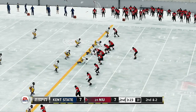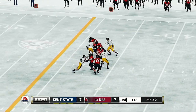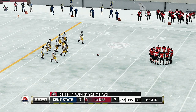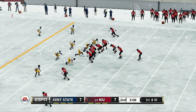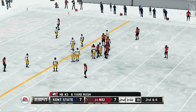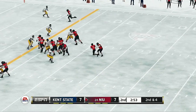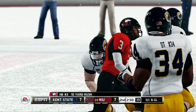So an empty backfield with 5 wide receivers. Scrambling around. And he's taken down at the 24. From the 24-yard line. First down. Tackled after a decent run up the gut. The 10 gains his way to the 7-yard line.